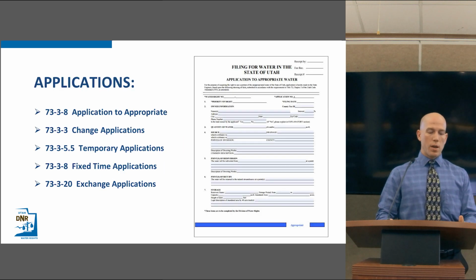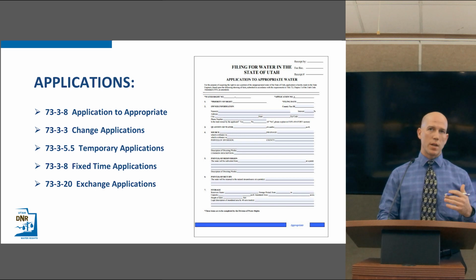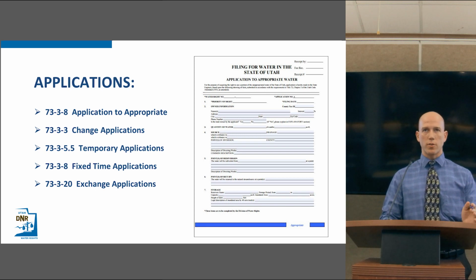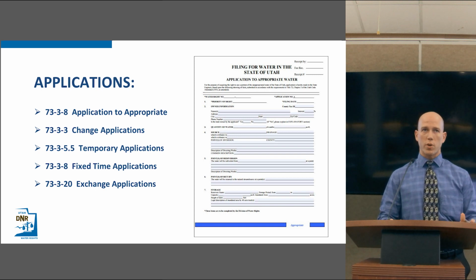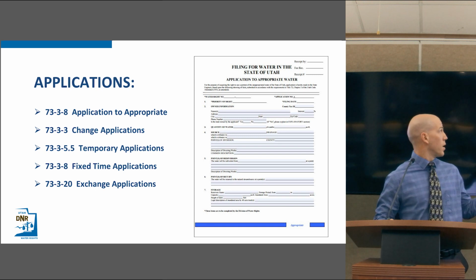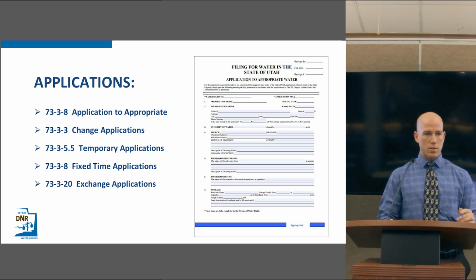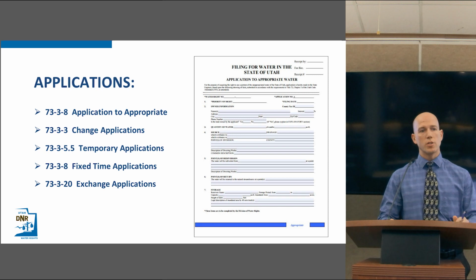So all the applications that come through our office, there are in statute, Title 73, Chapter 3, approval criteria that the state engineer has to look into and address before making a decision. And each of these listed up here, as you see, like applications to appropriate fall under Section 8, change applications, Section 3, and so forth.